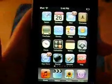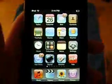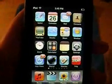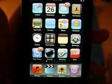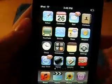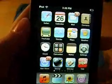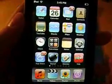So anyway, one of the first major improvements was to the Google Maps, and it's not on the iPod Touch, but on the iPhone they have Google Street View now, which I believe uses the GPS in the iPhone, so when you turn it around, you could actually turn the Street View with it. And all you do is type in a place, search it, go to it, and there'll be a little icon you press for Street View.